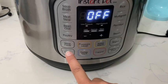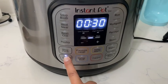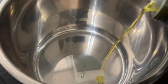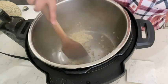My absolute favorite feature is the sauté button. Just add a little bit of oil and you can sauté right in the pot. Listen to the sizzle.